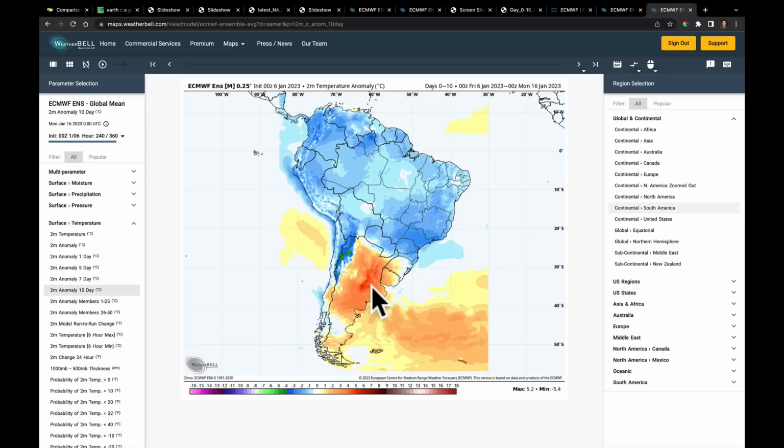In the report, we give the new long-range outlook for the rest of winter and talk a lot about La Nina and how quickly it's going to fade. We covered that in last night's in-depth report as well. So I hope you get a chance to look at all of that.